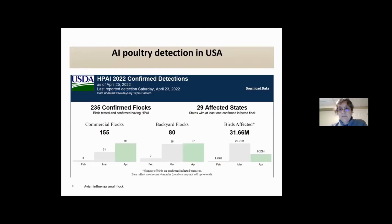In terms of poultry detection of avian influenza in the United States, they have about 235 confirmed flocks in 29 affected states. Among these 235, 155 are commercial flocks and 80 are backyard flocks. The number of birds affected is over 31 million as of April 23rd.